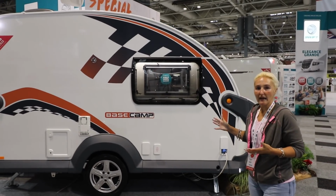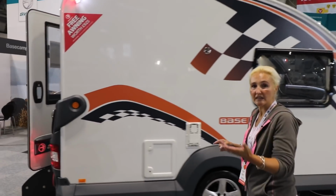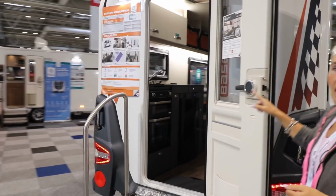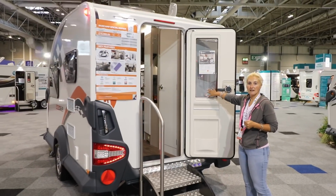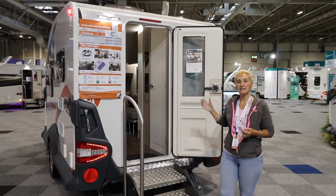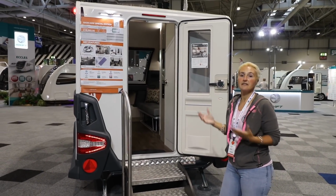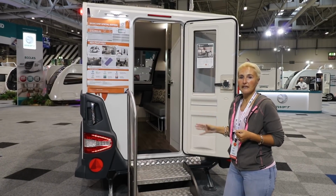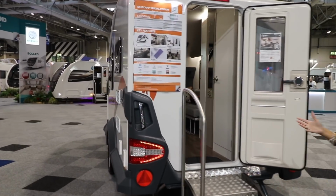What is different, you might ask though? We've got 16-inch alloy wheels instead of the 14-inch on the standard base camp. And what they've added back here, after popular request, is a window at the back. So when you're inside, you can now look out. What they've also added is up front, there's now some pockets as well for added storage within the small space. This, combined with the Vango air awning, is a brilliant use of space and a great leisure vehicle for those weekends away.